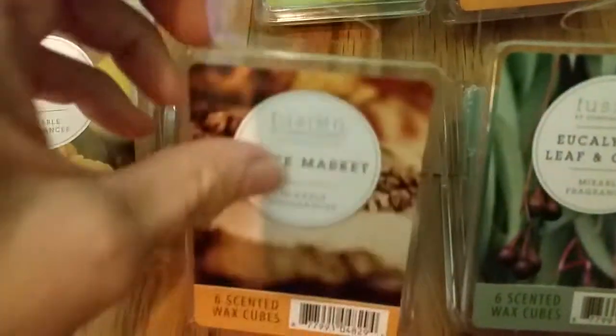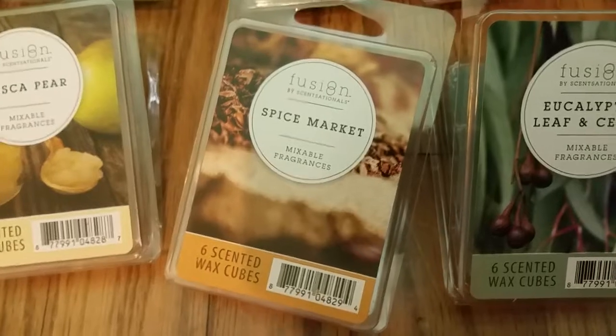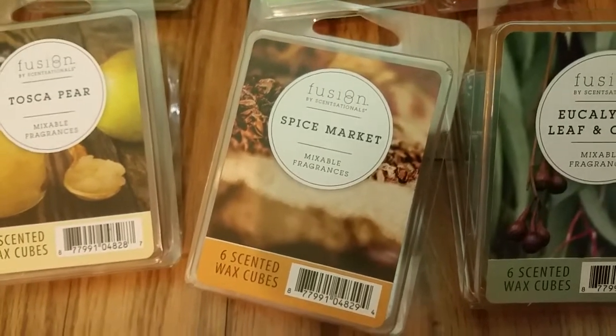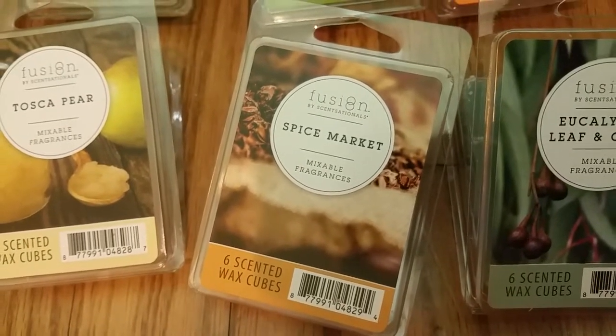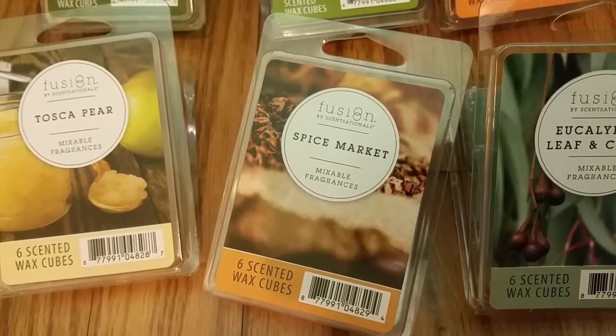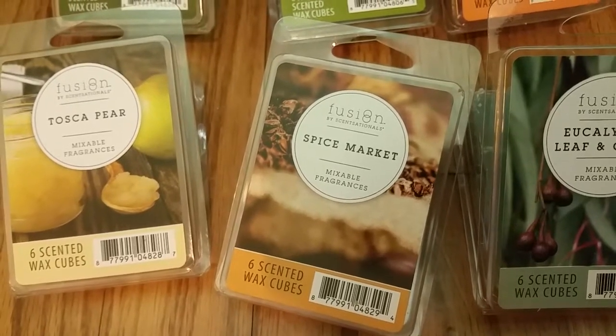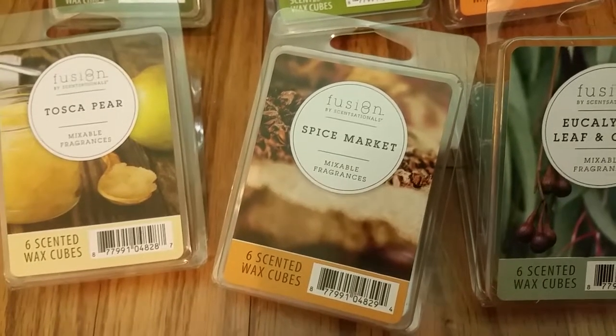Next, we have Spice Market. It's kind of an orange color there. And Spice Market Fusion. The scent notes are exotic amber, oriental myrrh, and rich spices embrace notes of black iris, eastern orchid, and refreshing emerald bamboo, balanced by brushed suede, warm musk, and red saffron.